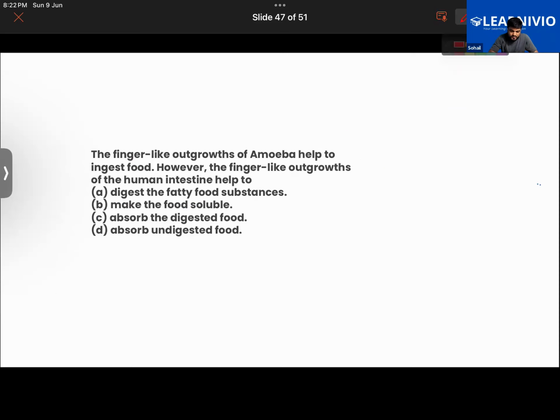Okay. Answer this question. Everyone has to answer in the chat box. Just write the option, whether it be A, B, C, or D. No need to write the whole option. Sir, could you explain the question? A finger-like outgrowth of amoeba. It is talking about pseudopodia. This is amoeba. This is the pseudopodia.